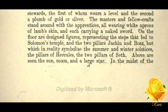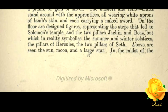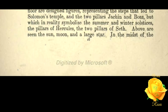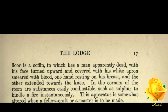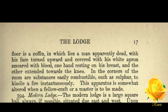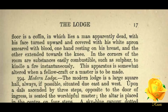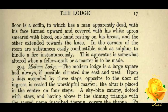On the floor are designed figures, representing the steps that led to Solomon's temple, and the 2 pillars Jachin and Boaz, but which in reality symbolize the summer and winter solstices, the pillars of Hercules, the 2 pillars of Seth. Above are seen the sun, moon, and a large star. In the midst of the floor is a coffin, in which lies a man apparently dead, with his face turned upward and covered with his white apron smeared with blood, one hand resting on his breast and the other extended towards the knee. In the corners of the room are substances easily combustible, such as sulfur, to kindle a fire instantaneously. This apparatus is somewhat altered when a fellow craft or a master is to be made.